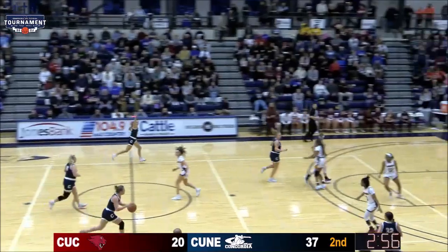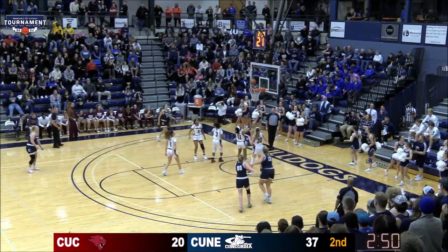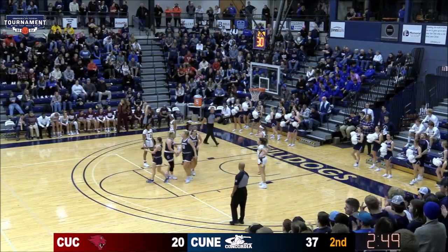Throw over here to Toomey. Toomey now up the court to the middle. Nice. Now, pass. Brigham with the cut. Toomey with the pass, and then Brigham got to the basket. Couldn't hit the shot, but was fouled. It'll be Kendall Brigham here for 2 free throws.